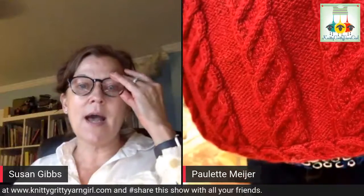Yeah. So let me see. I've got it all queued up. This is Vera, I believe, this hat and scarf set, and there's also a bag you can make with it. Here you go. So this bag is a Claudia Worsing pattern, and I love the cables on this bag so much.